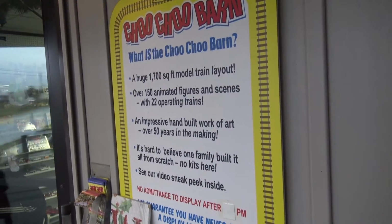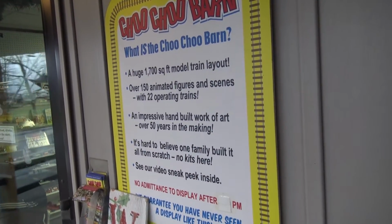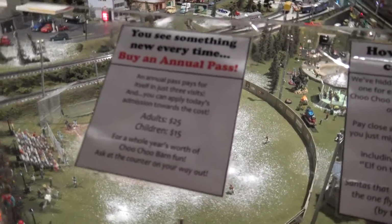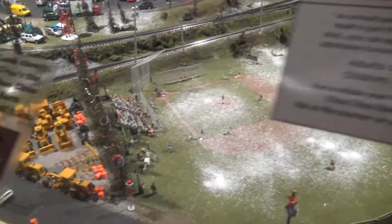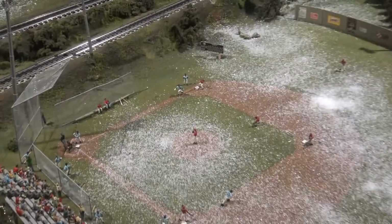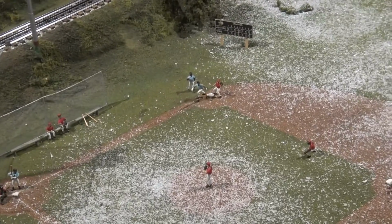It's hard to believe one family built it all from scratch. No kids here. That's awesome. We love taking you along when we go see some model train sets. I'm excited for this one. See something new every time. Buy an annual pass. Look closely. That's the Choo Choo Barn softball team. And when they say they're animated, you see the figure moving?